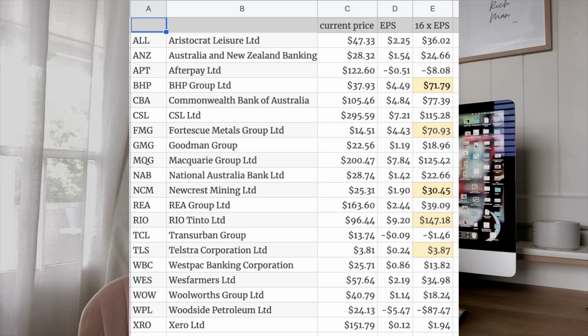So here's a list of the ASX 20, the top 20 stocks in Australia, and how many of them are currently trading below 16 times earnings per share. As you can see, it's a lot of the material stocks right now because the price has fallen due to iron ore prices. So a lot of them are currently trading below 16 times EPS, which many people would consider undervalued.